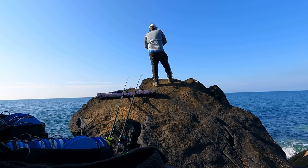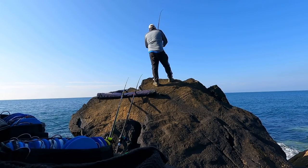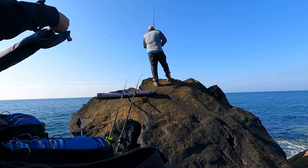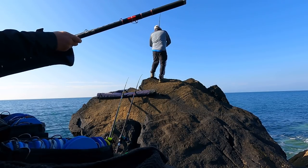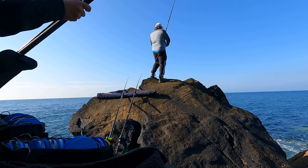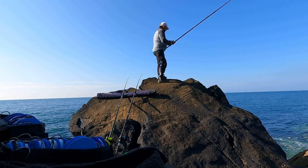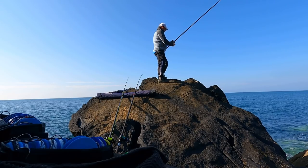Absolutely fantastic day. I mean, the scenery around here is superb. Really beautiful coastline. 25lb main line, I'll bring this one in this way. 25lb main line, 80lb shock leaders.